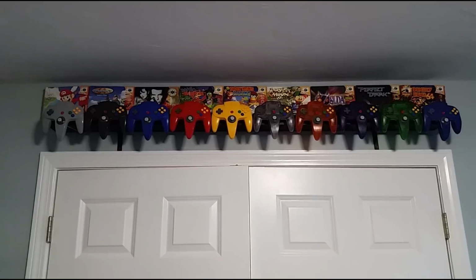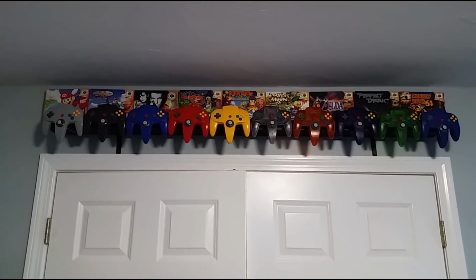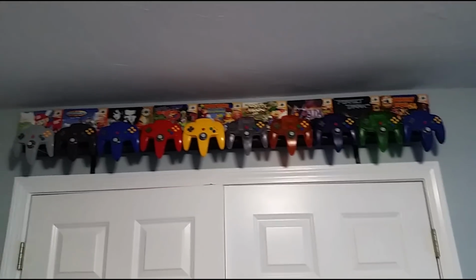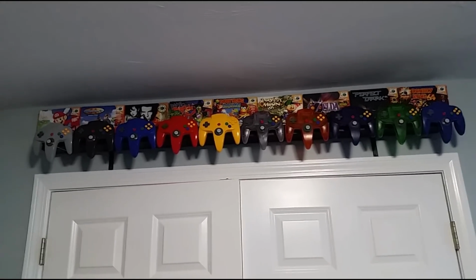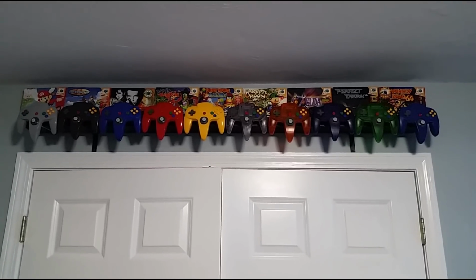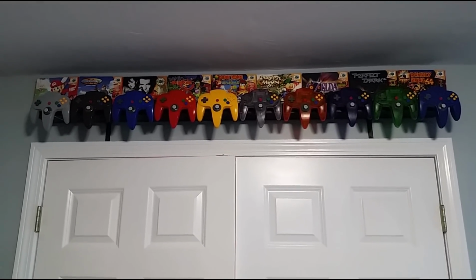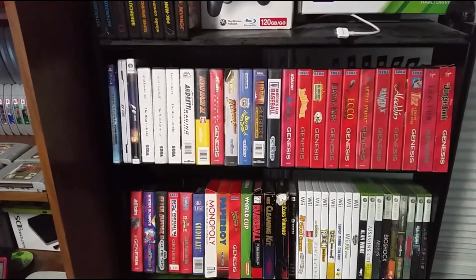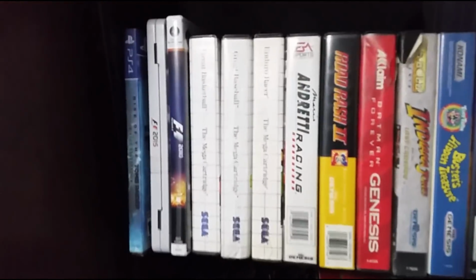Up here is another set of N64 boxes. These are probably my favorite boxes, or box art. So I put them up there on the shelf with these controllers. These controllers used to be in storage, but I decided to take them out of storage and make some sort of little display out of them. They don't take up a whole lot of space, and I think it looks kind of cool. And you come over here, we have some Sega Master System games right here. I don't have many, just a few.